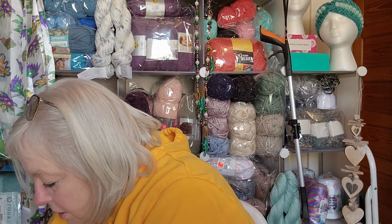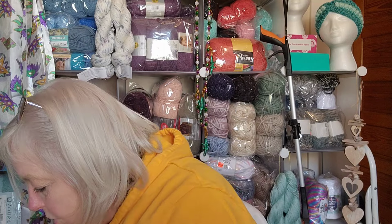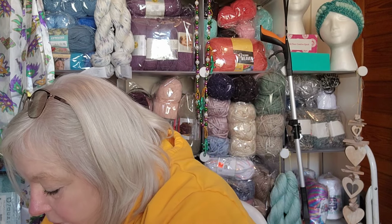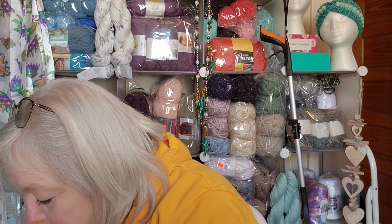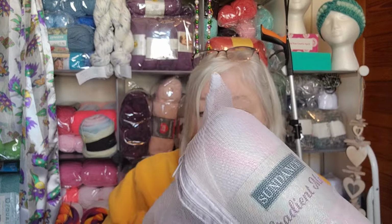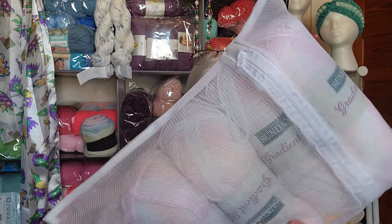And the yarn does squish. It'll squish better if I put it on a flat surface. See, the thing about making videos in this room is I don't have a desk in front of me. I don't have a table in front of me. There's just no space for that in here. So I have a bench sitting off to the side. But it fits in there really nice. I like it. This is a great bag for this yarn.